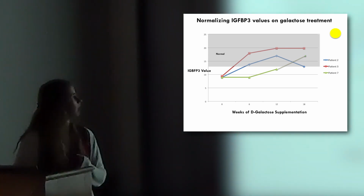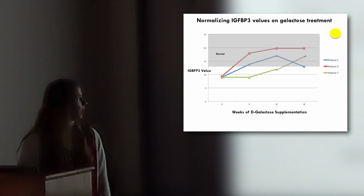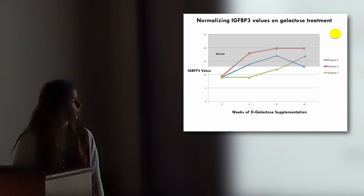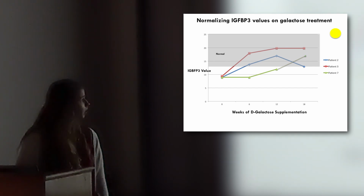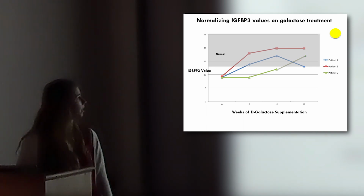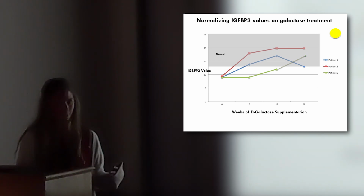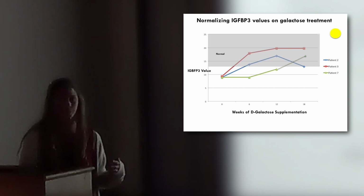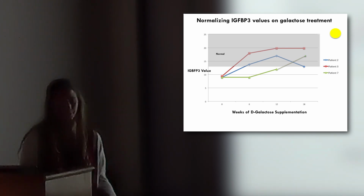In addition to looking at ICAM1, we can also look at IGFBP3, which is a glycosylated hormone. And after weeks of treatment with galactose in patients, we see that the levels normalize, so it's low at the beginning, and then after just a few weeks, there's an increase into the normal range. Obviously this is important because there's an increase in glycosylation and in the number of sugar chains, but it could also be important functionally because IGFBP3 is a growth factor hormone, and as Dr. Maraver mentioned, sometimes there are issues with growth delays, so this could be important in improving growth in these PGM1 CDG patients.